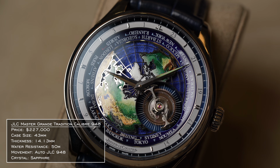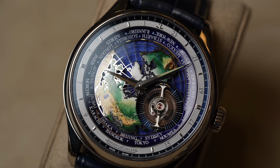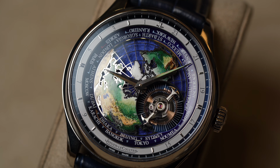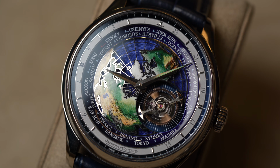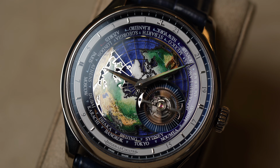It's a signature caliber at Jaeger-LeCoultre. It's this flying tourbillon, which revolves around the dial as the watch goes. It's very amazing because it's actually a dial that will perform a rotation around the watch in 24 hours, thereby showing you the 24 time zones time just at a glance.